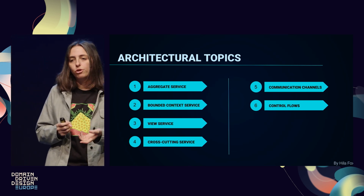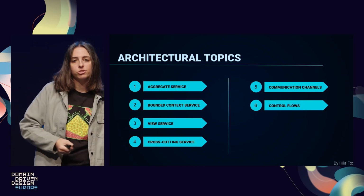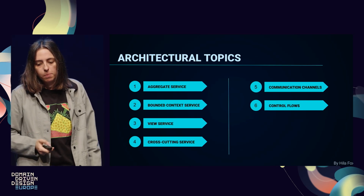And number 6, control flows, is basically everything orchestration related, because once you're going into the distributed world, you need to give an opinion on that. So we needed to give guidelines on this.